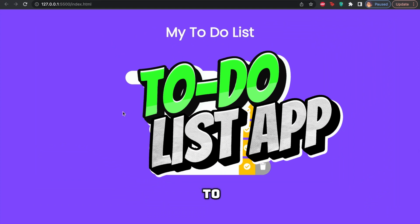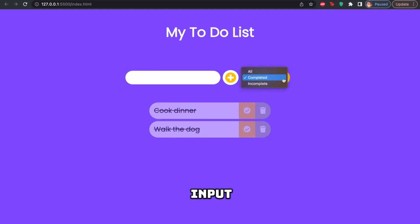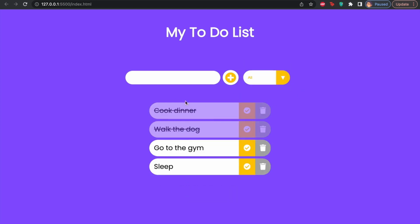Project 4. To-Do List App. Now, let's get practical with a to-do list app. This project will introduce you to the basics of forms and user input in HTML. You'll create a simple to-do list with HTML and enhance it with CSS for a sleek look.